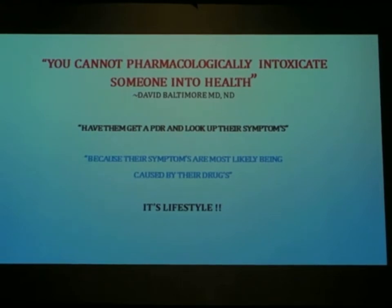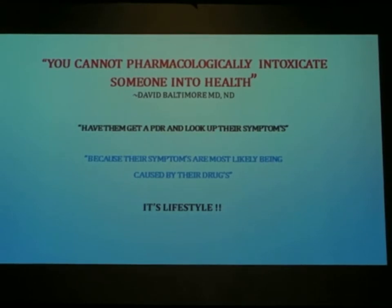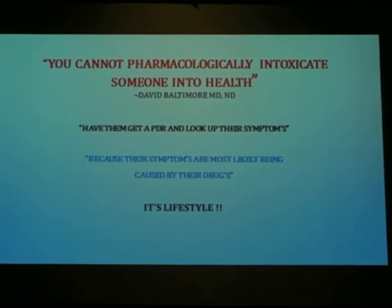And here's a good one. You cannot pharmacologically intoxicate someone into health. I love that. And what do we try to do in modern medicine? I call it polypharmacy. I'm just finishing up writing a book called How to Get Off the Polypharmacy Dental Medical Merry-Go-Round. They had my mother on 3 blood pressure medications. And so I called the doctor, and plus they had her on hydrochlorothiazide also, which also causes metabolic syndrome. I'm looking at you because you're the nurse.